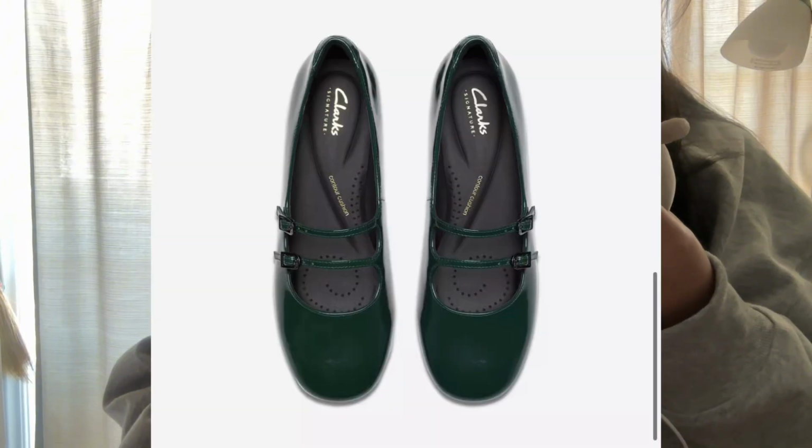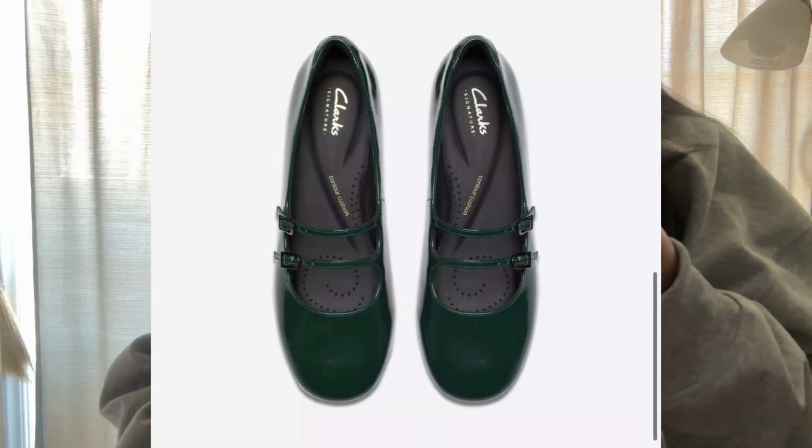And in terms of clothes and wardrobe, I did end up buying another pair of shoes, even though I said I wouldn't. I've been eyeing these Clarks Mary Janes for a bit in this dark green color, and it was on sale. I tried it on and I really liked it, and I made the purchase. I have been waiting and thinking about these shoes for at least a month now, so it was not an impulsive purchase. But yes, now I have another pair of shoes.